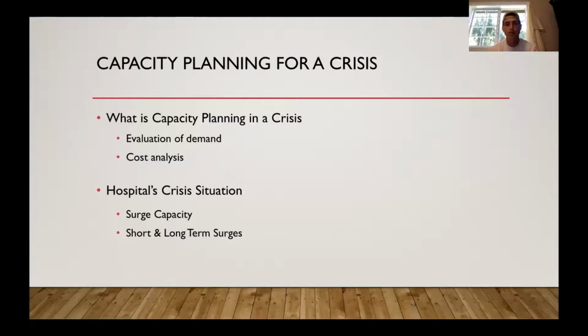For example, we're going to be talking about a hospital crisis situation, and surge capacity is the ability to evaluate and care for an increased volume of patients, and that comes in 2 forms: a short-term surge and a long-term surge. Short-term surge is when an airplane crashes or an earthquake happens and there's an increase in the volume of patients. And then a long-term surge is more like a pandemic where patients are coming in for a longer period of time, over a month or more.